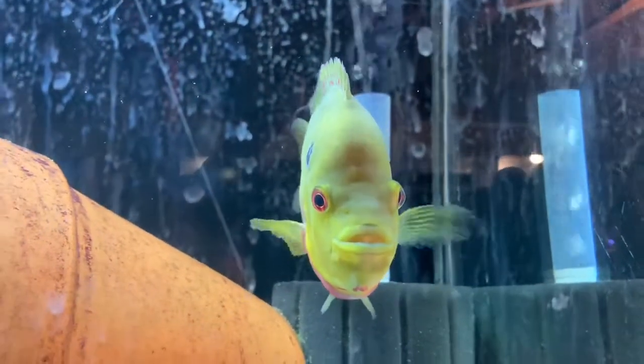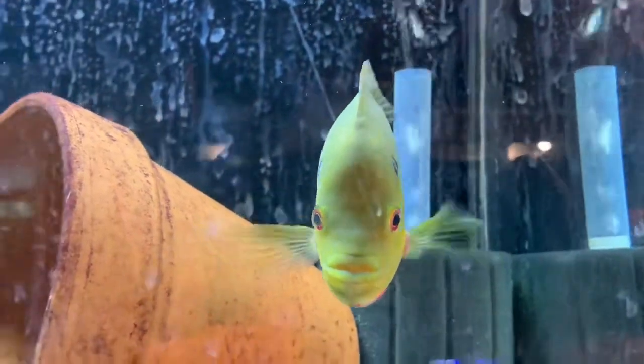That's another Trimac pair that I've got. They spawn for me about every 3 weeks. They're a little bit younger than the other, but good fish.